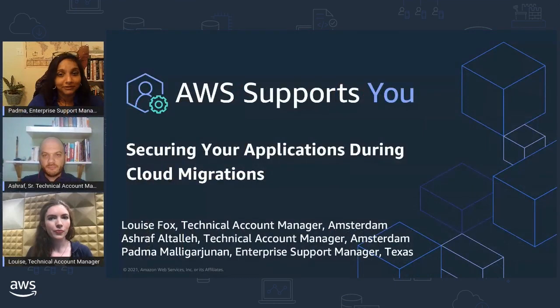Everyone, today we'll be introducing you to some of our AWS security suite of services. We will specifically focus on how you can leverage these services in your cloud migration strategy.